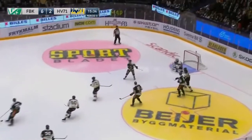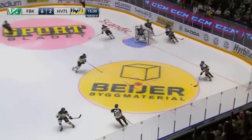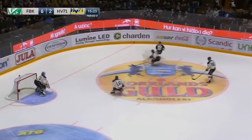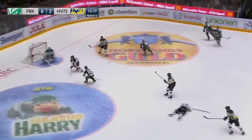Now back to the line. That shot doesn't find its way through. Mess of bodies out front. Takes a rebound. Rachel Lindstrom plays it to Millard, who fires this one up to Steen. Steen, nice cross-ice pass to Aslan. Aslan into the offensive zone, stops up in the corner, tries to send it back to the top of the circle, and now we've got a player down on the ice.